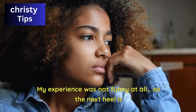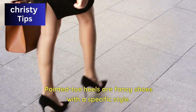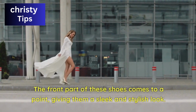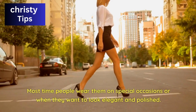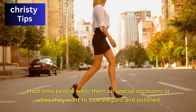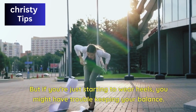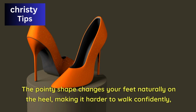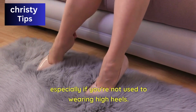So the next heel is pointed toe heels. Pointed toe heels are fancy shoes with a specific style. The front part of these shoes comes to a point, giving them a sleek and stylish look. Most times people wear them on special occasions or when they want to look elegant and polished. But if you're just starting to wear heels, you might have trouble keeping your balance. The pointy shape changes your feet naturally on the heel, making it harder to walk confidently, especially if you're not used to wearing high heels.